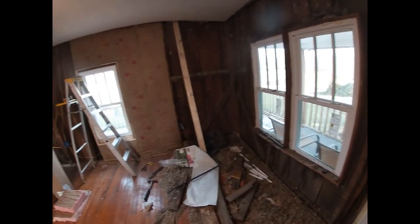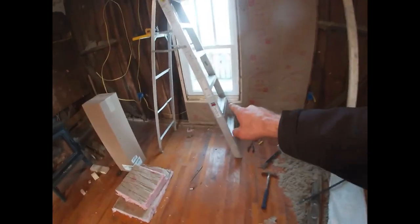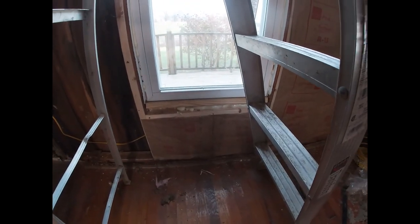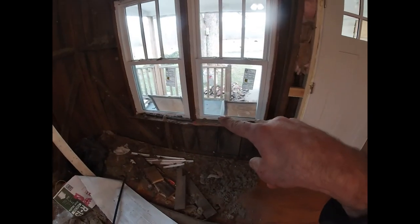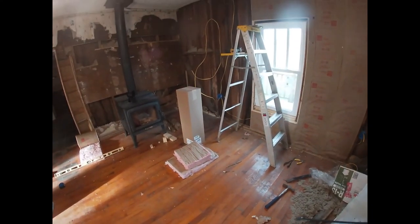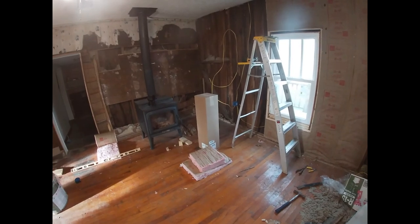We've got the living room gutted. I've got all the window sills replaced, if you guys can see that. All the window sills were rotted in the house except for these two because they're under the porch. But we've gotten those replaced. Like I said, gutted. We're running electric and insulation in here.